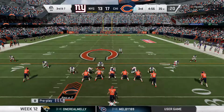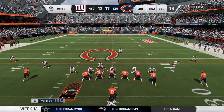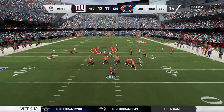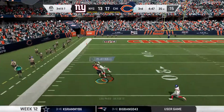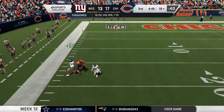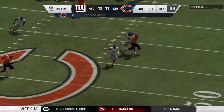Yellow. 56. And we got to get to the ball, team. We got to get to the ball. Let's keep moving. From the gun on 3rd down, Mahomes. He's going to loft one deep left side. That's caught inside the 20.